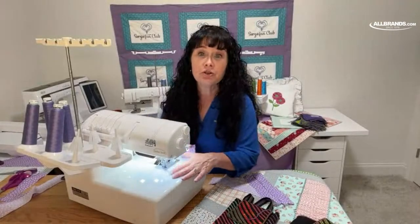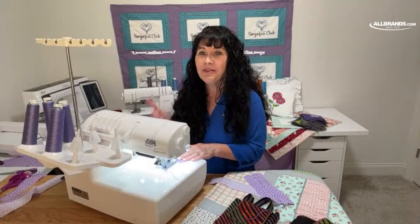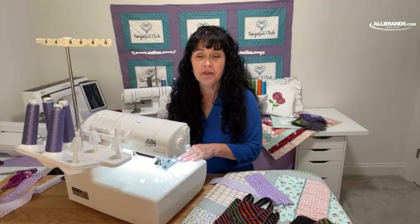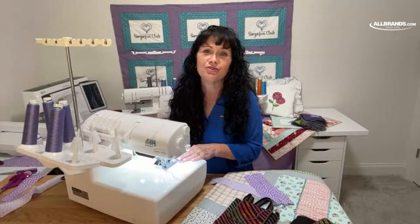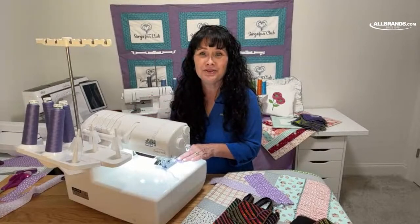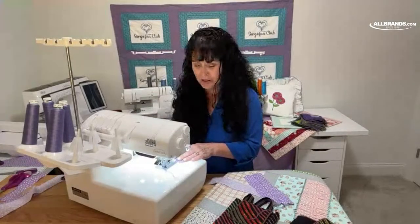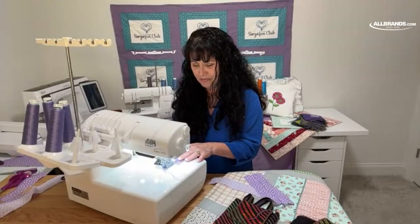There's even an additional foot. It's called the shirring foot. I don't have it on the Serger right now, but that's an additional foot that you can pick up. And the great thing about Babylock is they're always trying to give you additional things that are going to make your sewing, serging, opportunity, and experience in life easier. So I have it set up for gathering. Let's do a quick little gather.